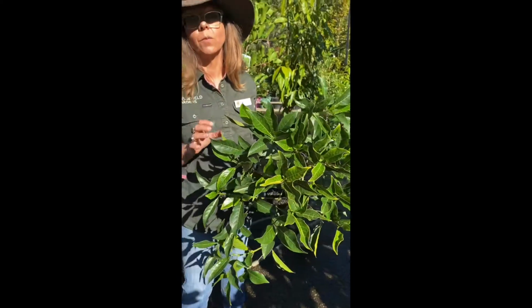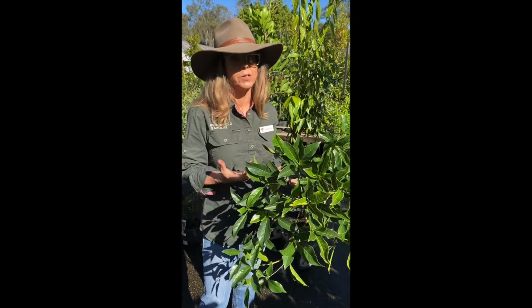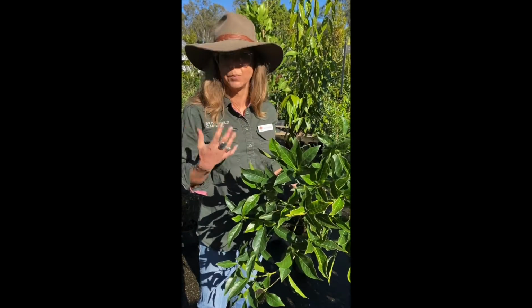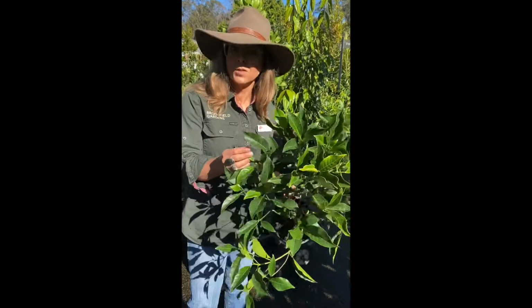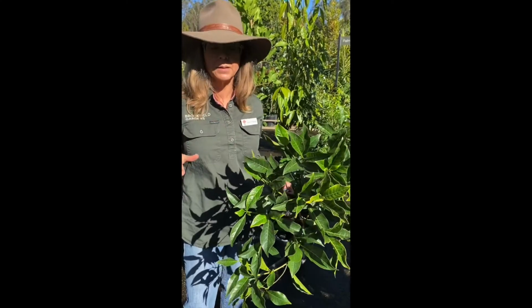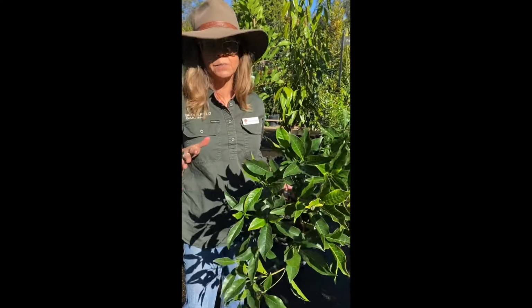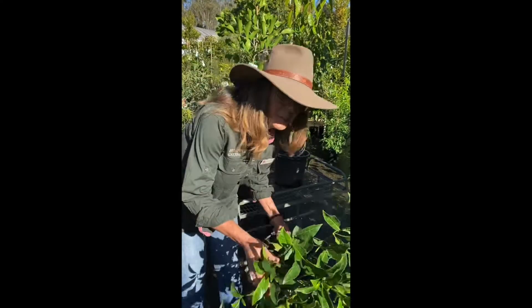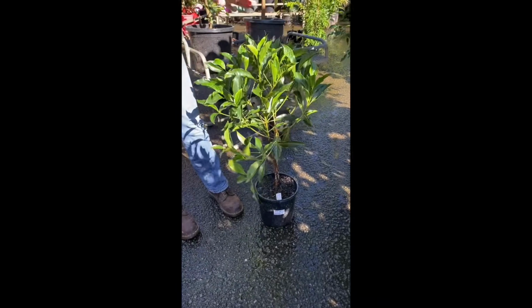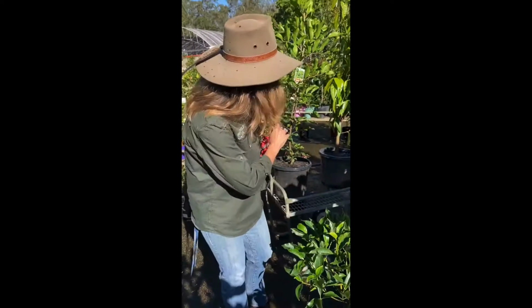It has beautiful white flowers that are pollinator attracting, and afterwards there is a little black berry that the birds find really attractive. It doesn't grow too big, so it's fantastic for a small garden. It's also great as an understory plant. It'll grow around about 2 meters by around about 2 meters, up to 4 possibly. Beautiful glossy leaf and a really lovely plant to have in a small garden.